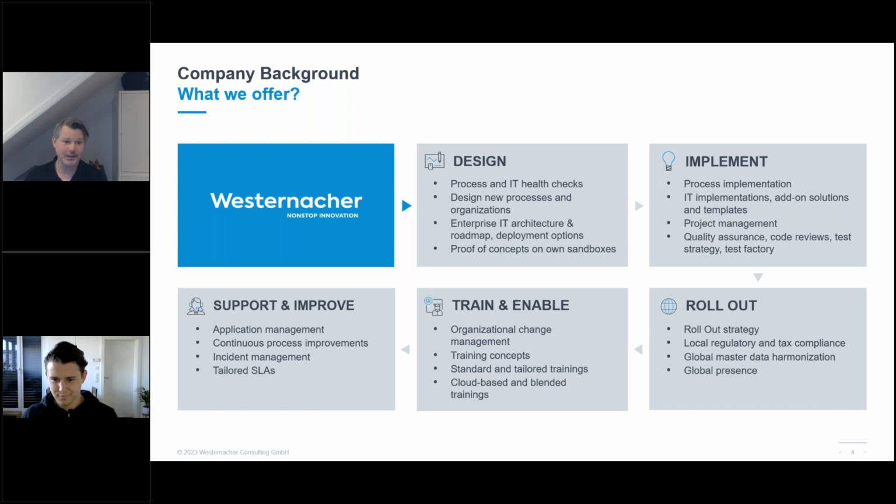And that's where I would like to hand over to Johannes to explain what we do, how we do this, and what is the element that we really can help you with.